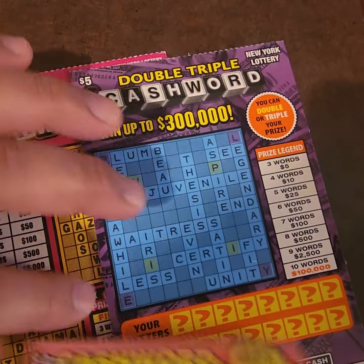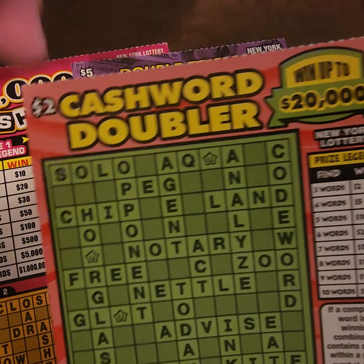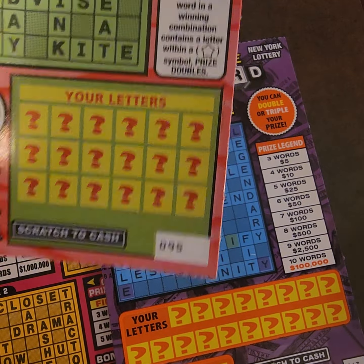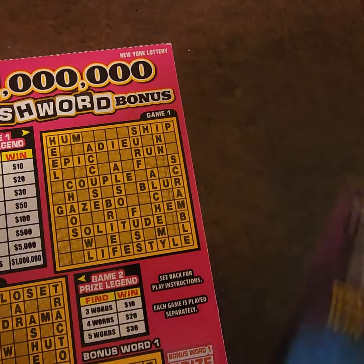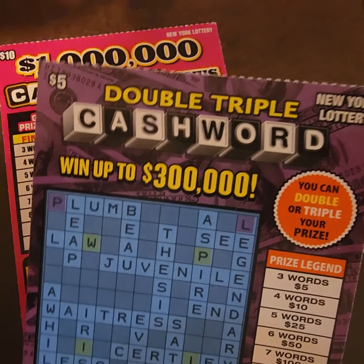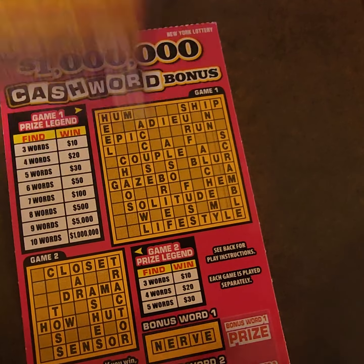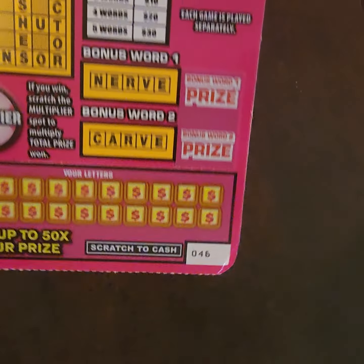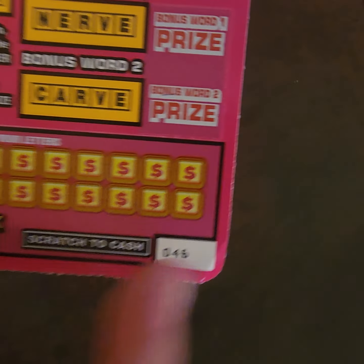The next one is the new $2 cash word doubler. Nice and orangey and green also. 095 is the ticket number. And our old ones, but goodies, the $5 double triple cash word scratch card. This is 043. And finally, the big one, the $1 million cash word. Let's try to get nerve or carb. 046 is the ticket number. Let's hope they are all winners or just one winner. That's all we need is a big winner.